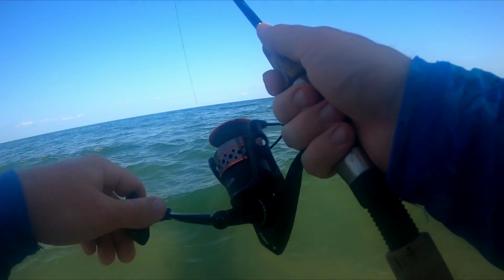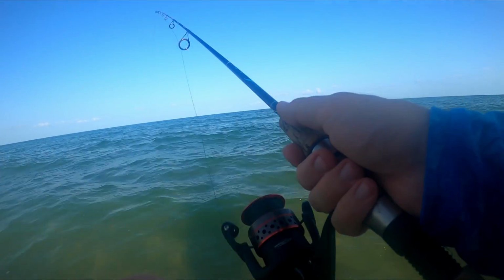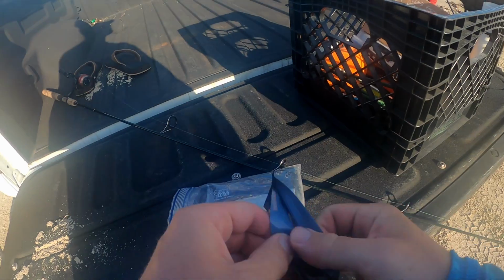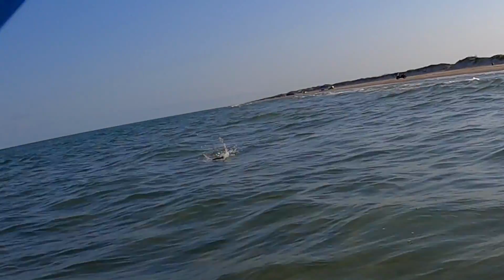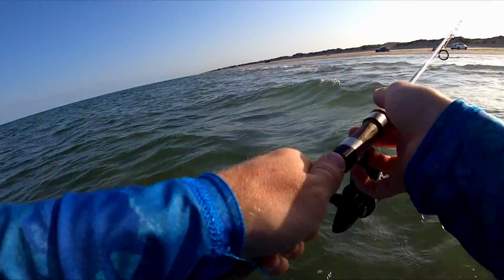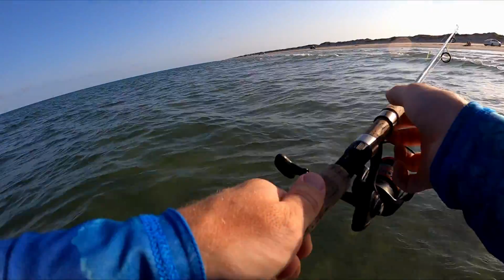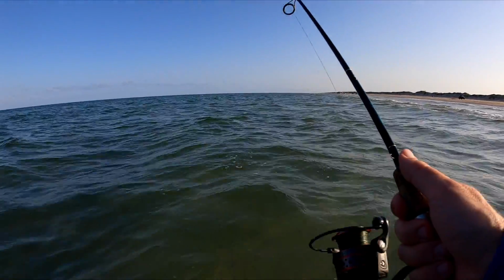You know what? I've got a color in there called Blue Moon, and it's almost translucent. That might be the thing to try right now. That's what I'm talking about. Let's see what it does for us. Oh, there's a ladyfish. Little ladyfish. Ah, he hit it right here. These are all little skipjack that are just nipping at the tail, and that's about it. That was pretty cool though that he chased it all the way up here.